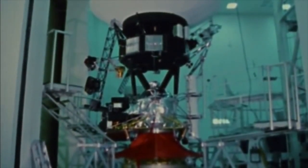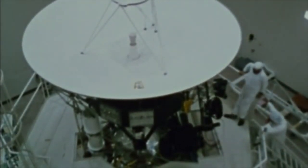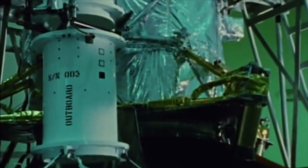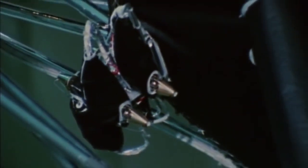Progress is monitored on Earth through a steady stream of scientific and engineering information, transmitted through the large dish antenna, which is more than 3.5 meters or 12 feet across. 400 watts of power are supplied by 3 radioisotope thermoelectric generators running on long-lasting nuclear fuel. 16 tiny rocket thrusters, fueled by decomposing hydrazine, turn the craft or change its velocity when required.